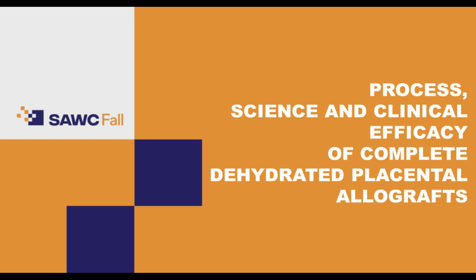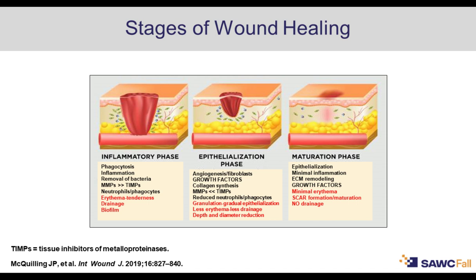And again, as we see the inflammatory phase, I love, and I will try to use it in all my talks from now on, the cleanup and the building and the rebuilding phase that Dr. Rader mentioned. Just only focus on the red letters here, which is basically the clinical part and the symptoms that show us the phase that the patient is in. In the cleanup phase, the wounds are erythematous, they are tender, they have drainage, and of course the biofilm is the number one issue that we need to address.